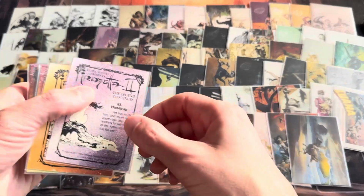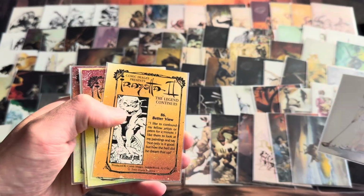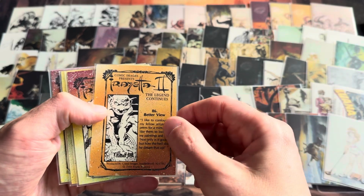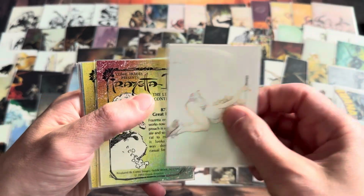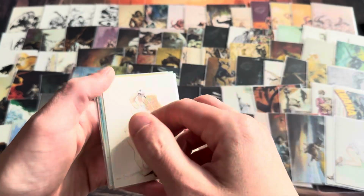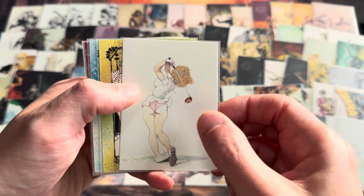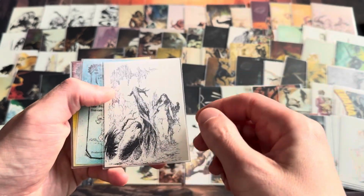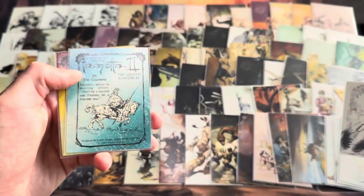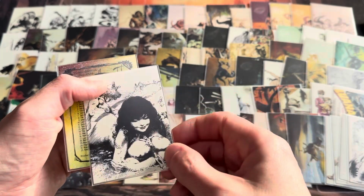Couple cards left. We have Handicap. This is a little golf series. Better View. Just trying to make the putt for birdie there. Great Form. There's the backswing. Good Form. Princess in the Swamp Thing. Another pencil sketch of a princess. And then the last art card is the Giantess.